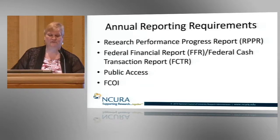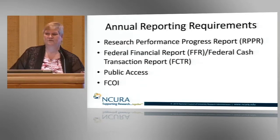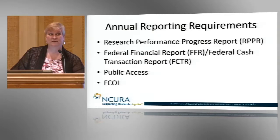Federal financial reports, the federal cash transaction report. Some grants require annual financial reports to be reported to NIH, but there is always the federal cash transaction report that has to go to PMS. Then you also have, for annual reporting, public access, which actually comes in or should come in with the RPPR. And at the same time, if there was any kind of financial conflict of interest report that was put in upon the making of the award, then on an annual basis, that financial conflict of interest report has to also be updated or resubmitted on an annual basis.